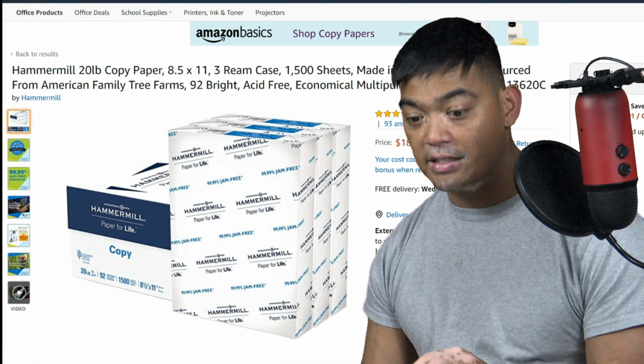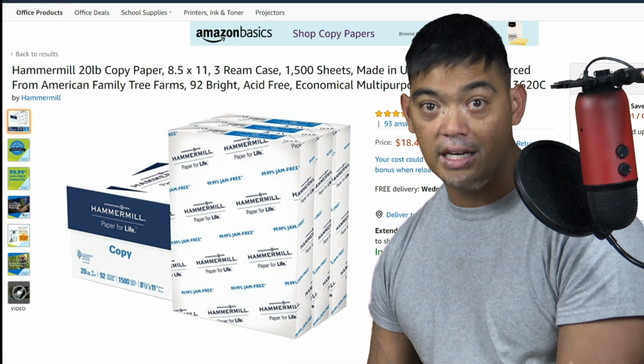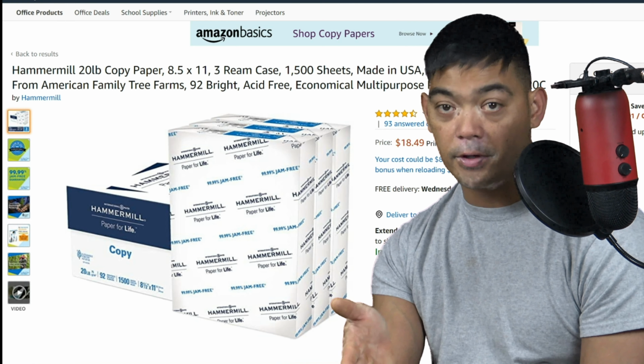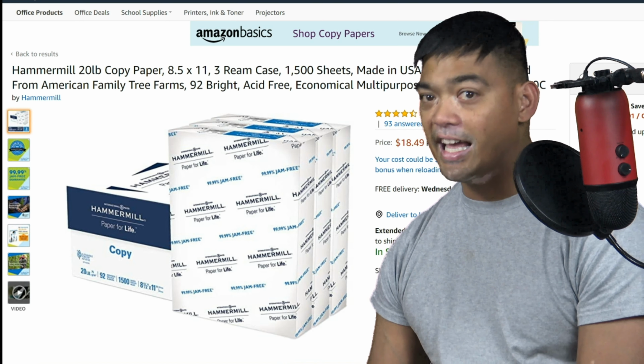Next up is printing paper. Now, I'm going to show you a printer that I recommend. It's a basic printer. Printer paper is important. You don't need to get 3 rings, but for $18.49, it isn't that bad of a cost.